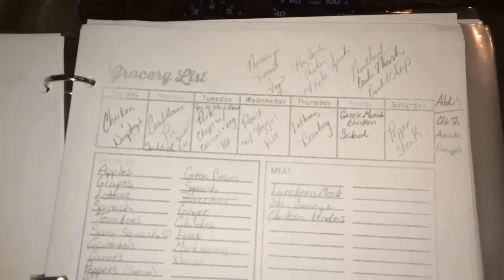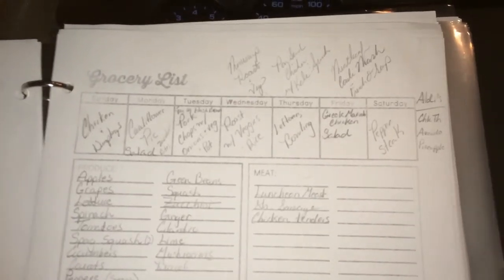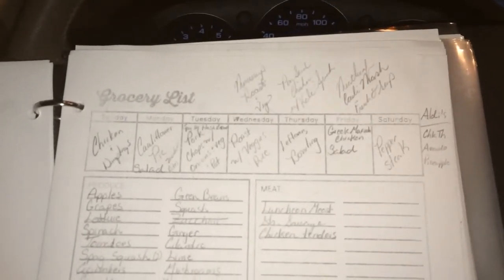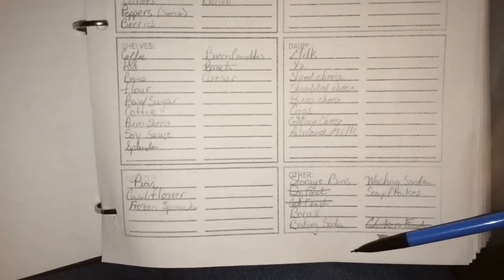If I think of something else, I could make tacos. I could do meatloaf. There's just so many other options I could throw in. These are just a few recipes I know I can quickly do off the top of my head. And then I have my list of ingredients, what I actually need from the store.